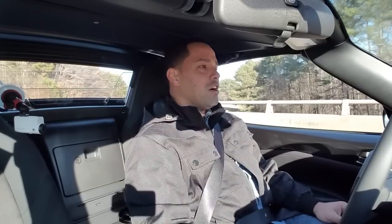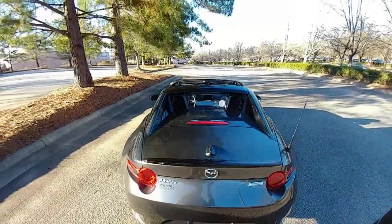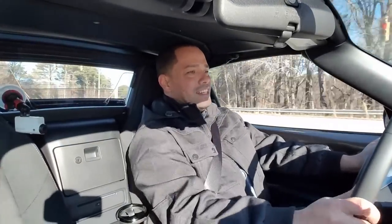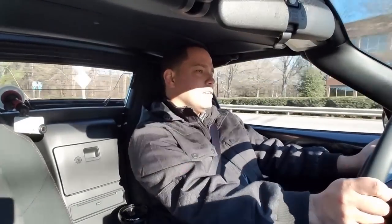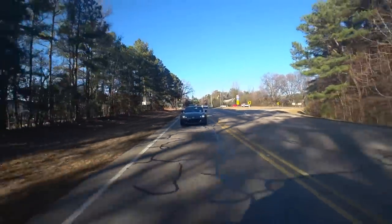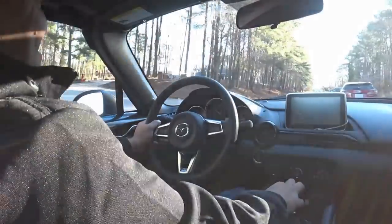The other day I drove the Alfa Romeo 4C and I fell in love with it. This one is my first love. I will own it in a heartbeat. Super quiet, super nice. I love this car. I am just driving at 35 miles per hour. What the heck? And it's so perfect.